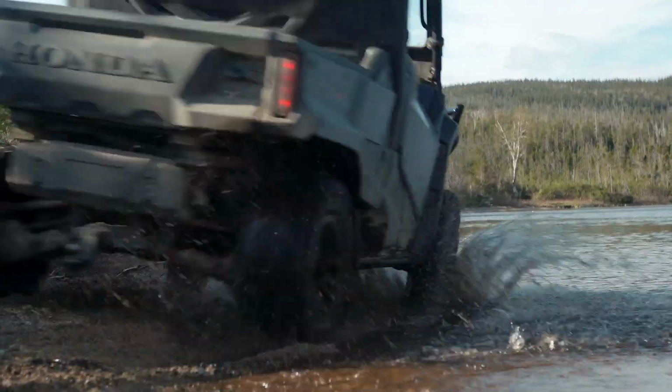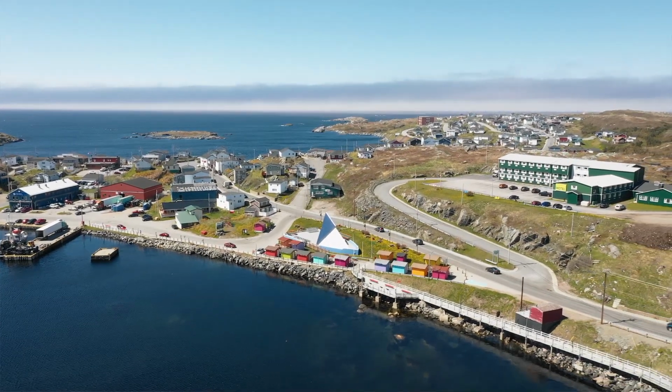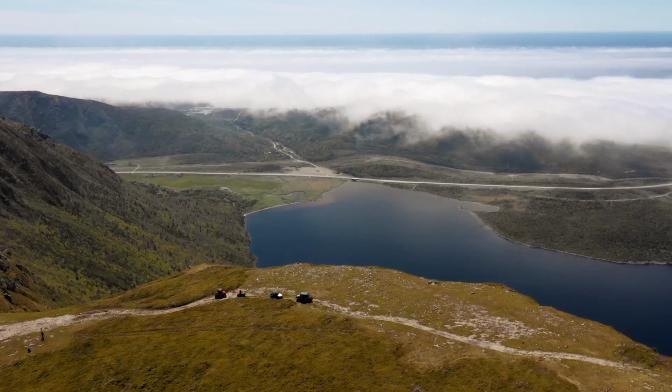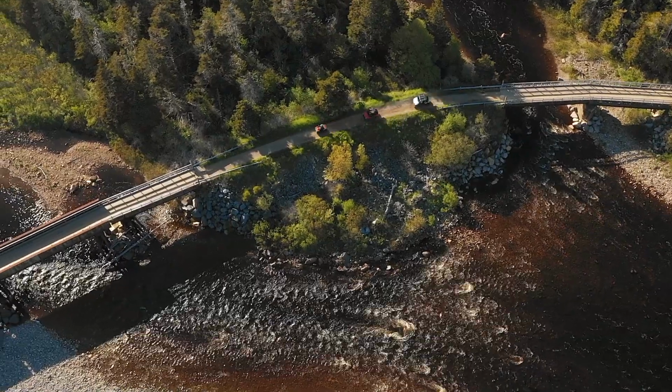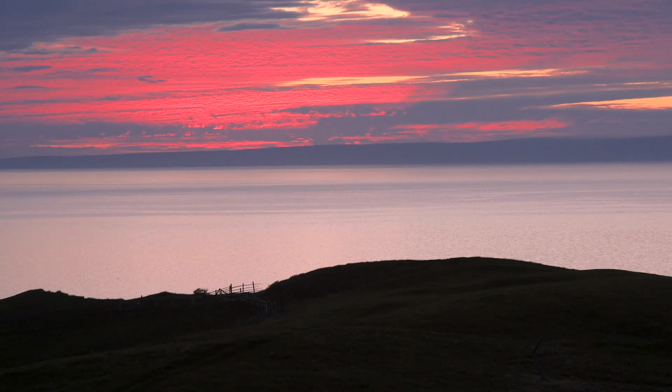It really does. And when I've come back to Ontario and I'm talking to people, I keep telling them, if you haven't been to Newfoundland, you haven't seen all that our country, but all that the east coast of North America has to offer. You have some of the best vistas, you have some of the best landscapes, some of the best terrain that you can ride, some of the most genuine and friendly people you'll ever come across, and most importantly, a true Newfoundland experience.